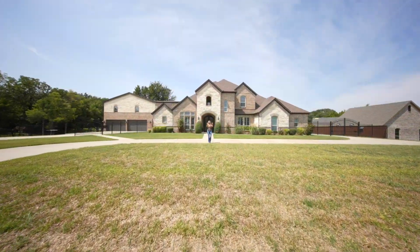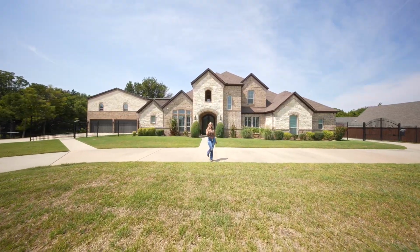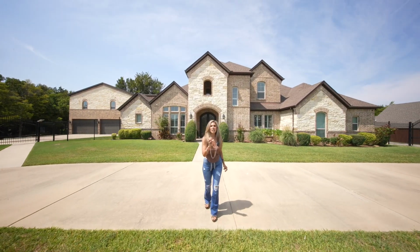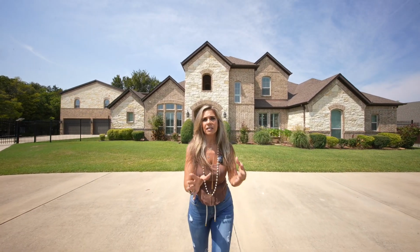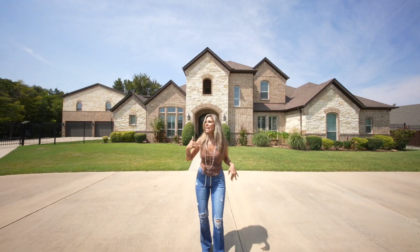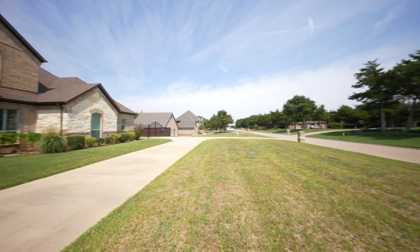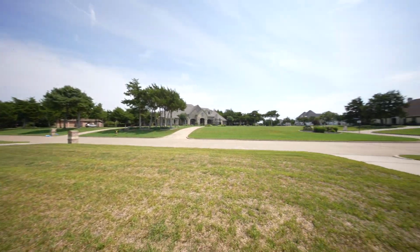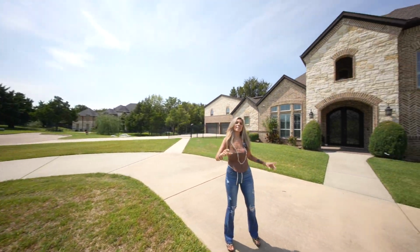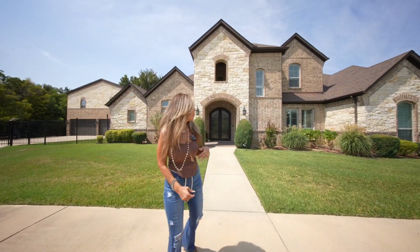Guys, I am super excited today because we are in Midlothian, Texas, and this is one of Midlothian's little secrets. Stonewood Ranch, man, beautiful homes in this community. It's a gated community. It's hidden in trees. If you can pan around real quick and see a little bit of the area, this house sits on the back end, almost this driveway here. I love this area because you've got luxury, beautiful homes.